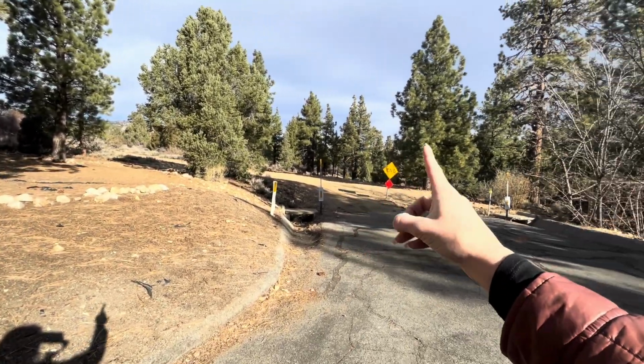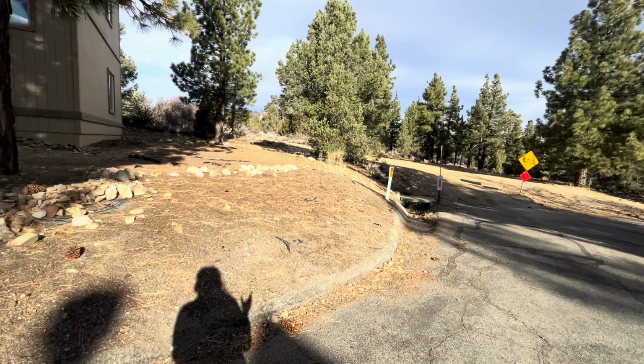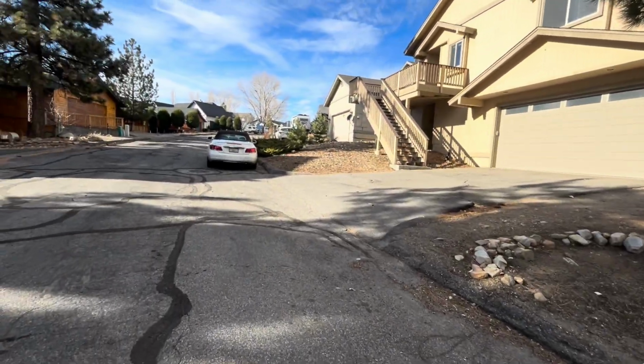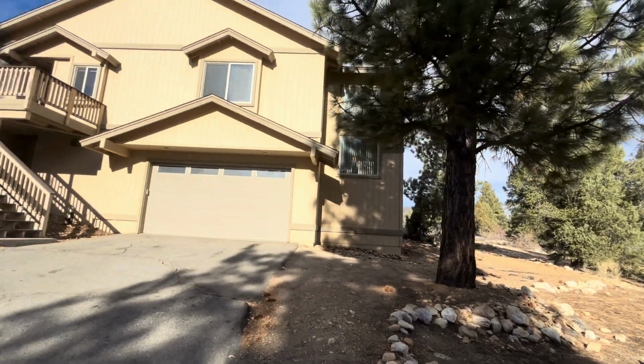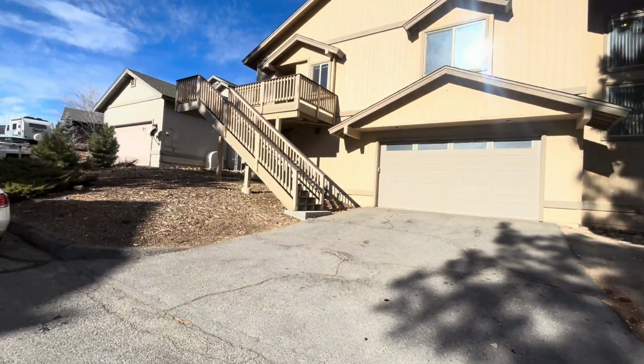This lot out here is for sale. It is a development and in the $1 million range. I want to say about like 1.2 million. I can get the details on that if you like.